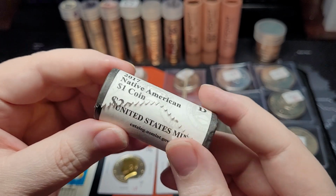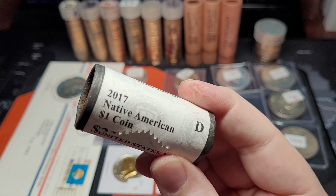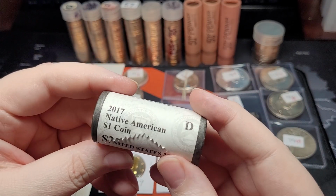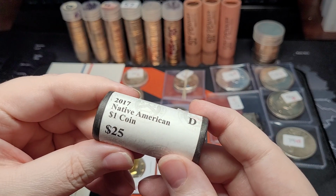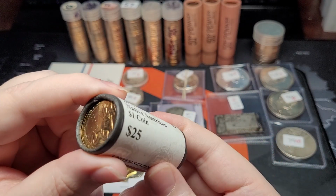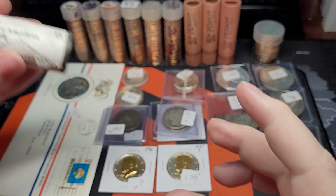These go for about $40 to $50, like these specific ones. And I spent $30 on it. So pretty good deal there. I mean, the coins alone are worth $25, so I spent $30. It's just a $5 premium, basically. So pretty fun there.